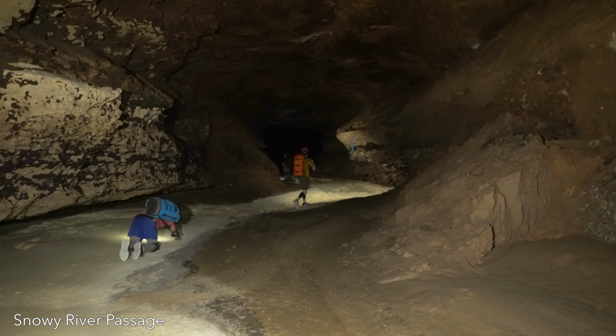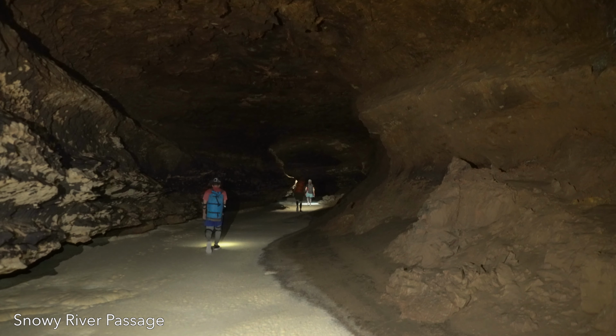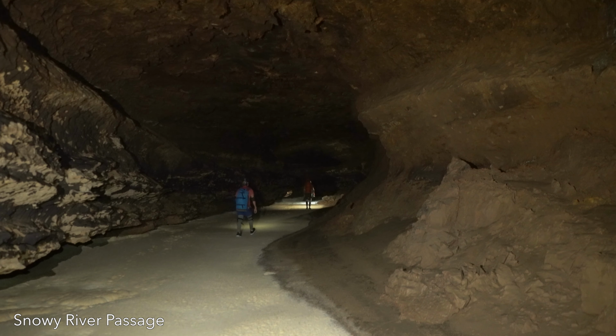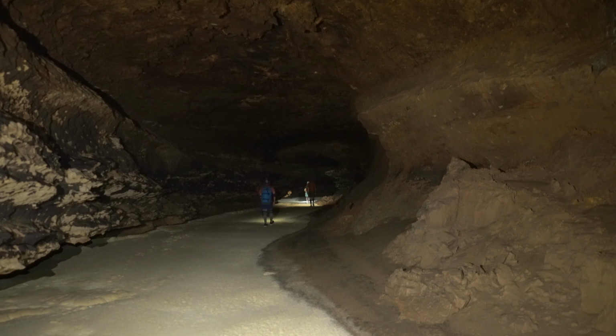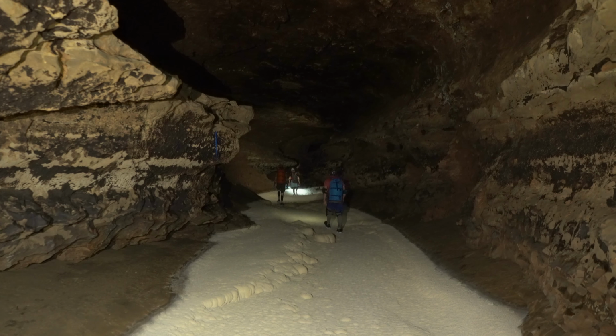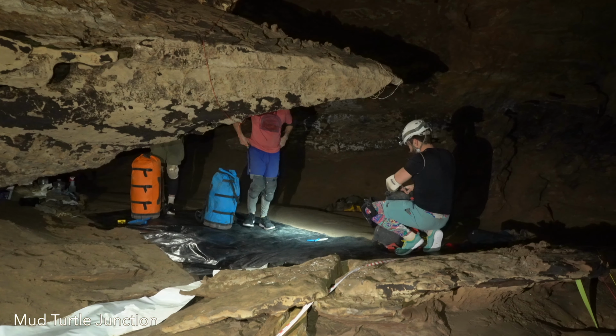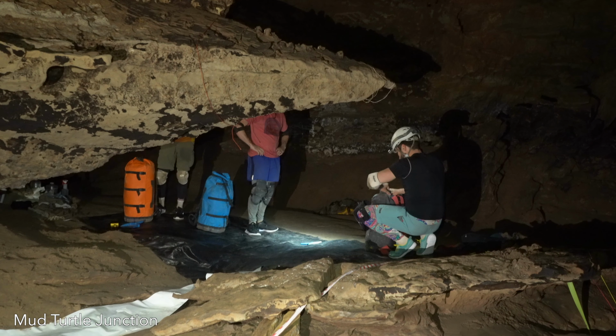The trip out of the cave took almost 8 hours, and we exited around 3 a.m. after 43 hours underground. We surveyed more than 2 miles and pushed the overall length of Fort Stanton Cave to more than 40 miles. The efforts of the Fort Stanton Cave Study Project and Bureau of Land Management have now made Fort Stanton Cave the 12th longest cave in the U.S. and 48th longest cave in the world.